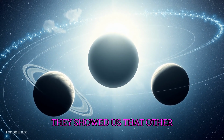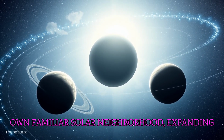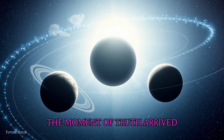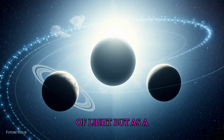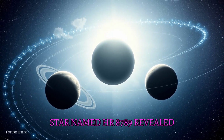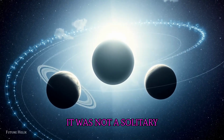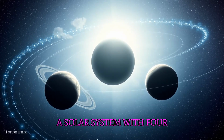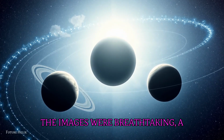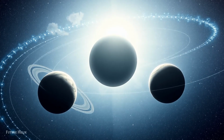They showed us that other suns could host planets in configurations unlike anything in our own familiar solar neighborhood, expanding our cosmic perspective forever. The moment of truth arrived not as a single point of light, but as a family portrait. In the constellation Pegasus, a star named HR 8789 revealed its stunning secret. It was not a solitary sun, but the heart of a solar system with 4 giant worlds, all seen directly for the first time. The images were breathtaking, a grainy yet profound collection of dots arranged around their central star.